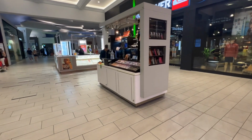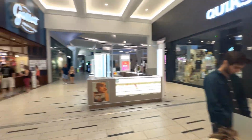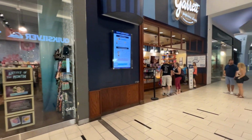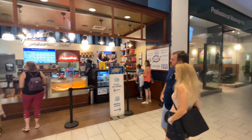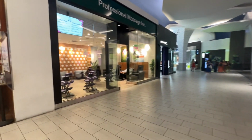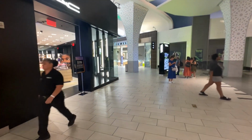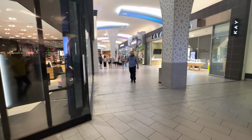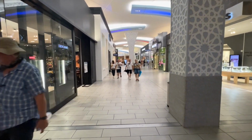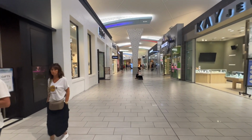Quicksilver store. Check out these cases for your mobile phones. Look at them, they're amazing. Happy days. That is great. See, there are loads and loads of really nice stores in here, isn't there? Look at a popcorn store. Oh, me and popcorn. I went through a whole situation with popcorn. And here's your professional massage. There's a few people in there waiting to get massaged, isn't there? And then we come around to this little street here, and this will take us back out again. So, yep, there we go. The old Desert Passage is now your Miracle Mile shops.